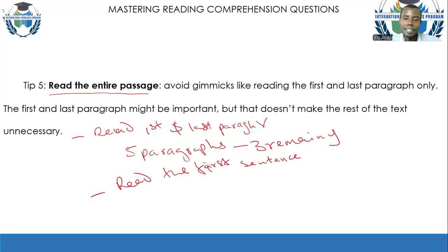But in real sense, you only save time if you read the entire passage once and then go to the questions. Of course, you can come back to the passage for a specific question. For example, if a question asks for the meaning of a word as used in the passage, then it makes sense that you'll come back to the passage to answer that question. But in this case, you will only come back to that specific part of the passage where that word is used. You won't have to read the entire passage again.